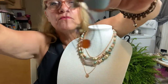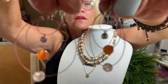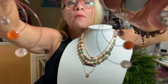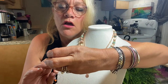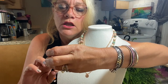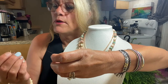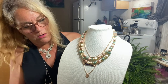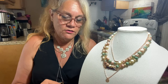Dainty, handmade looking, gold toned ear wires, has a crystal at the top, an orange bead, and then let me see, this one kind of looks pinkish, and the crystals are pink. Let me put them in this so you can see them better. It's a cute little set.